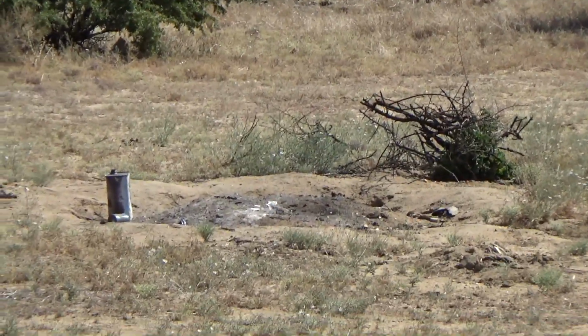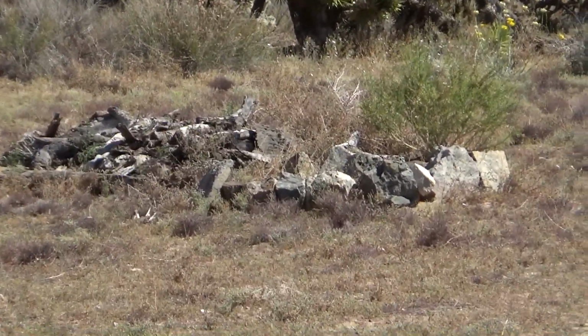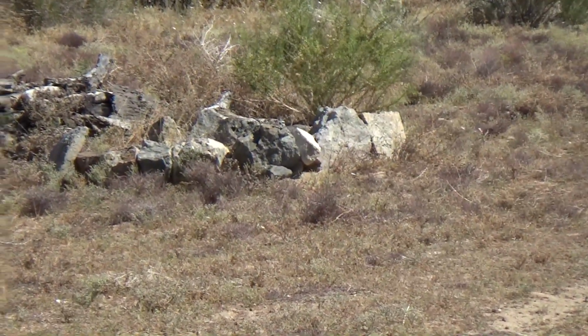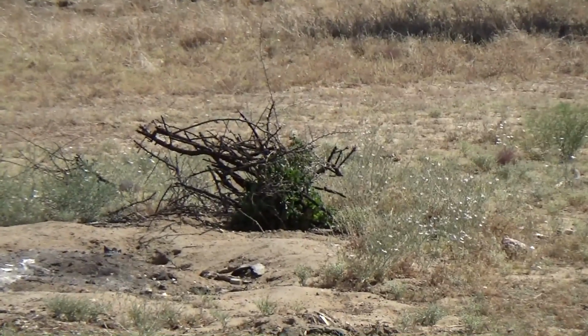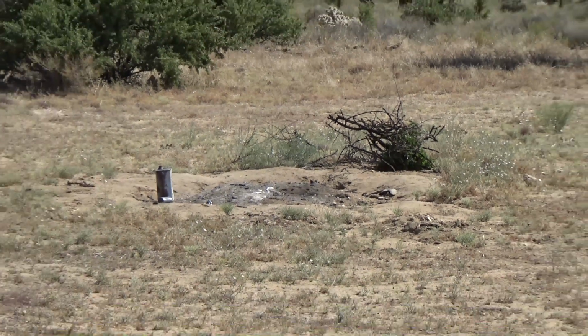There's the main fire ring, and you should know this one is basically historical. There's a pile of Joshua trees that nobody's touched. Nobody has used that fire ring in decades. Obviously, there's no ash at all in there. It's not really safe over there. This one is much safer, even though that bush is there. The fire won't spread. People should just keep cutting that bush apart like they have been.